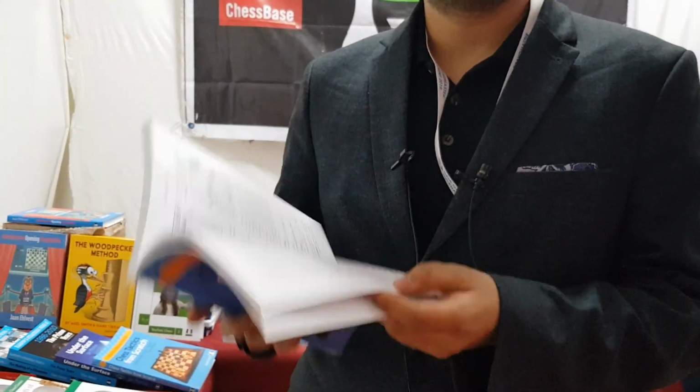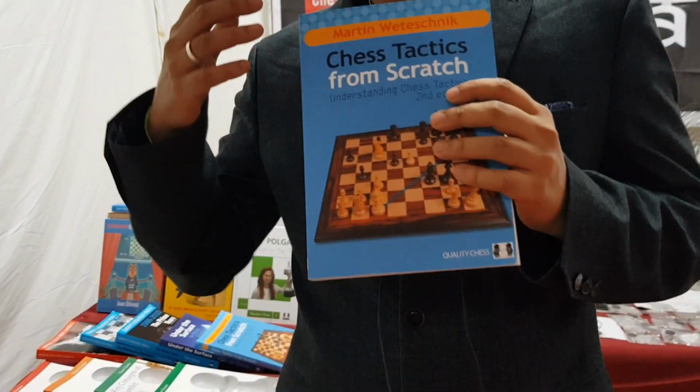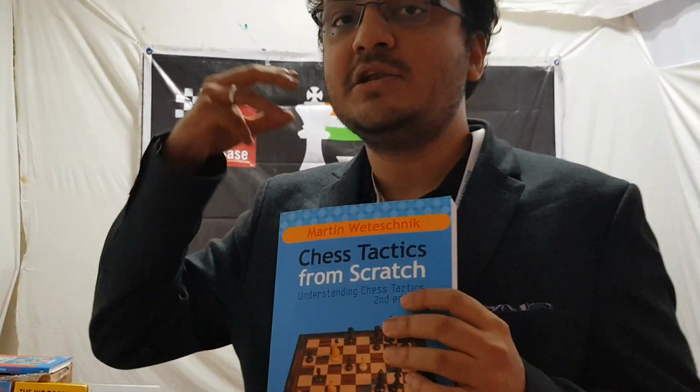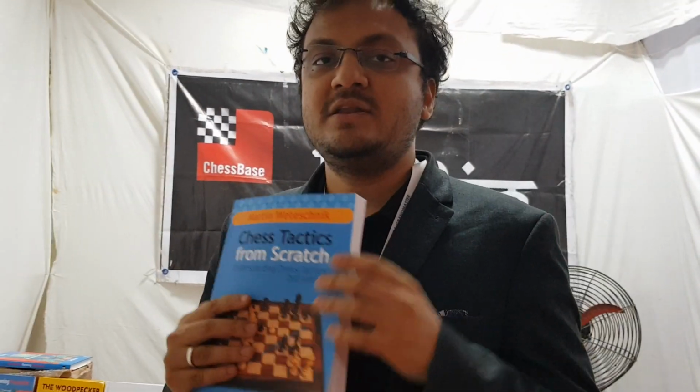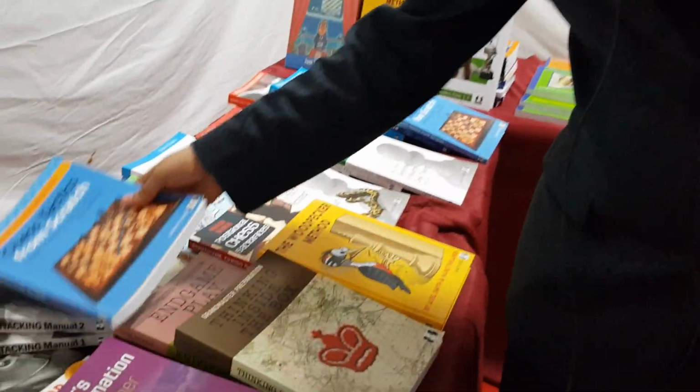All of these things are explained beautifully in this book, even forks, double attacks, discovered attacks. You know these things intuitively in your mind, but when you read it in words it just fixes these concepts, and I really love this book, Chess Tactics from Scratch.